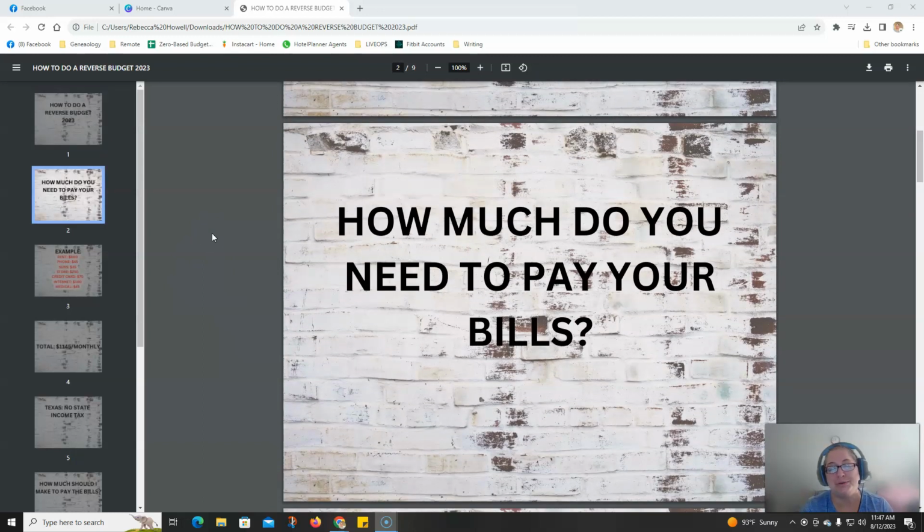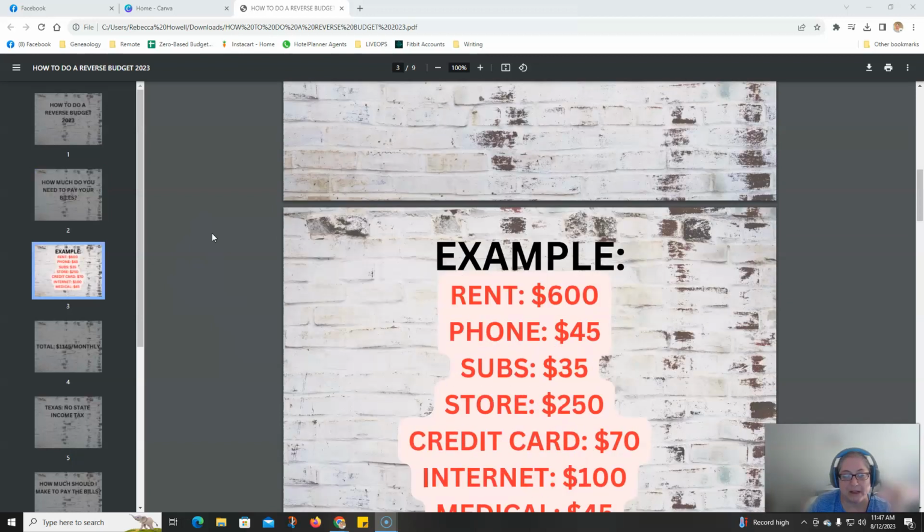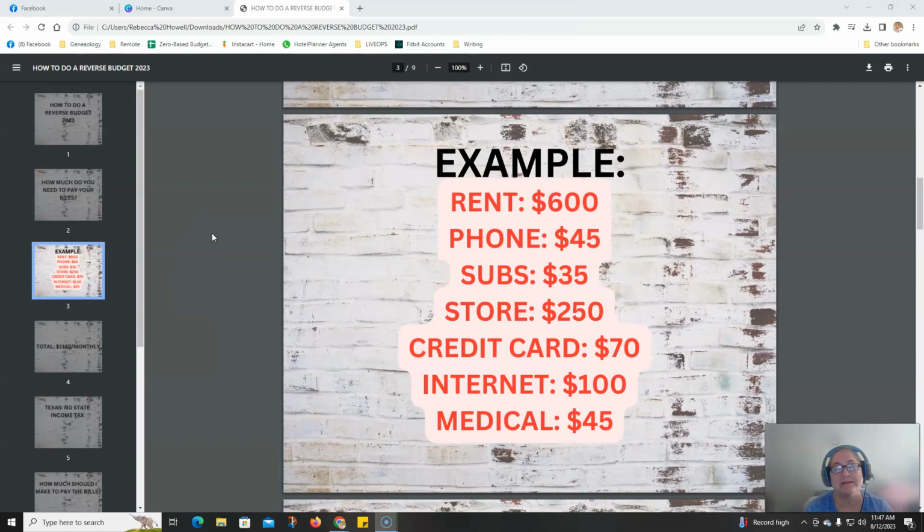So how much do you need to pay your bills? A lot of this is going to depend upon where you live. While I do not live in a very high cost of living area, it is what I consider medium. And I do split the bills. Some bills I pay, some bills my family member pays. So here's an example of my bills.